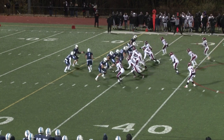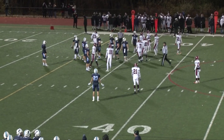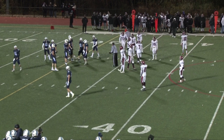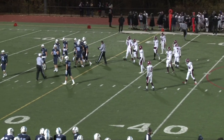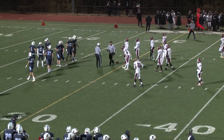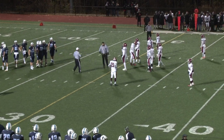Franklin packs it in. Nally in motion, gets the pitch, and a whistle stops play. A false start called against the Panthers. And this will slow them down. Yeah, it stops the clock as well. Still a sliver of hope if you're Brockton, perhaps. Brockton does have two timeouts left.